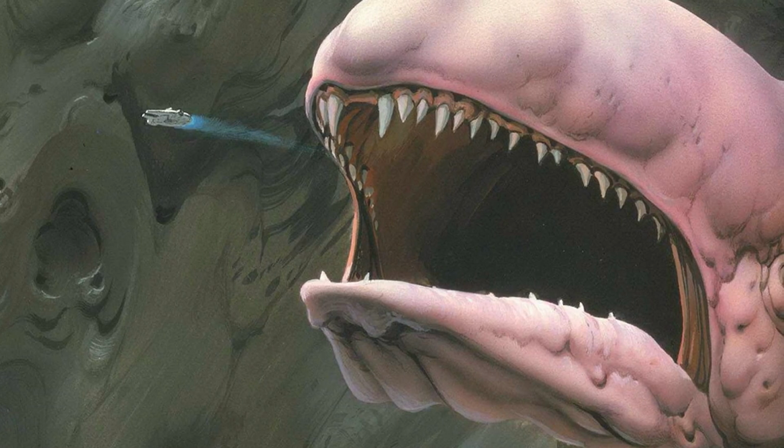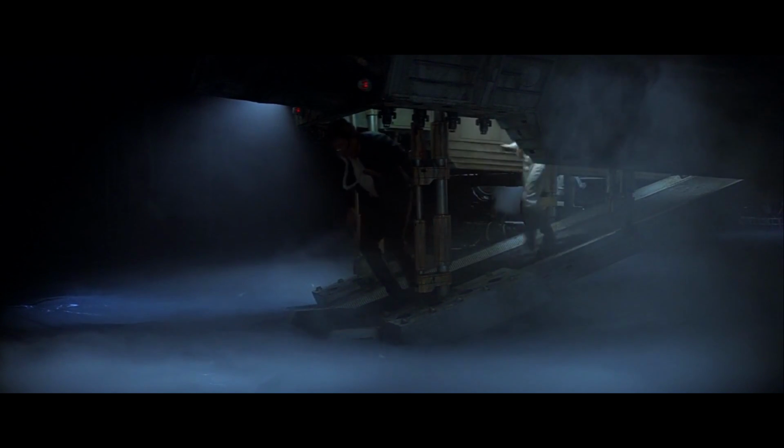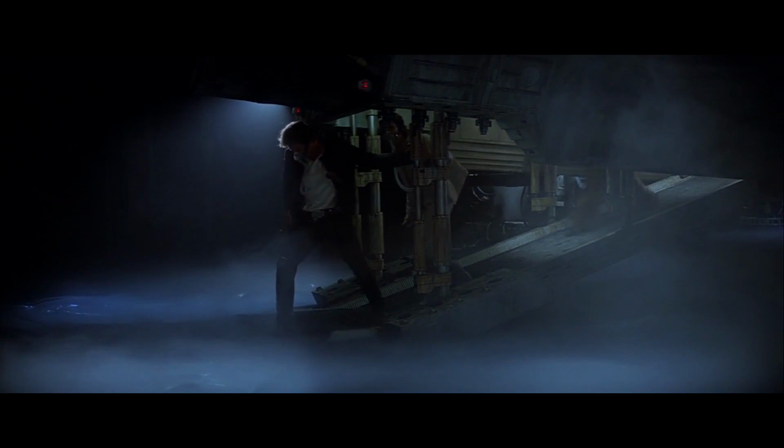The giant space slug that the Millennium Falcon flew into is inspired by Jonah and the whale. It actually even kinda looks like a whale. The interior of the space slug was built inside of the Echo Base hangar and is said to be one of the cheapest sets designed for the film.